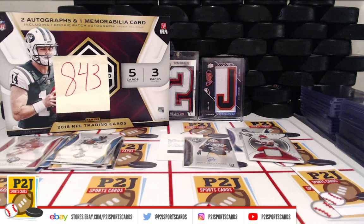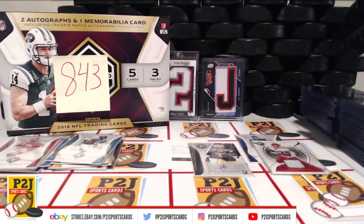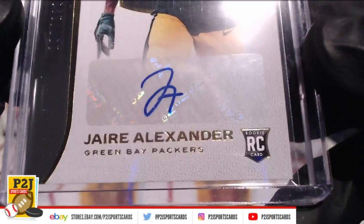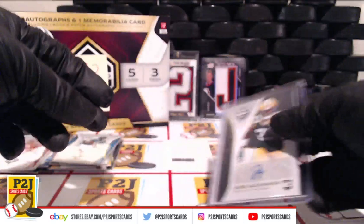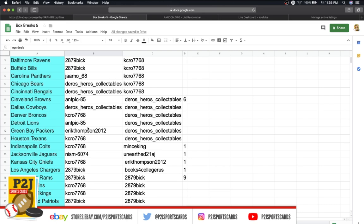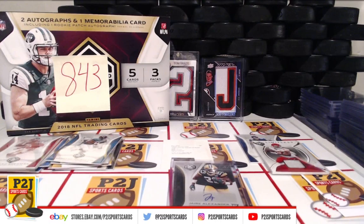All right, let's do this. Let's go back through, start with our hits here. All right, so Alexander for the Packers, rookie auto, and that was out of 199. Green Bay Packers is going to Eric Thompson. Congrats, Eric.